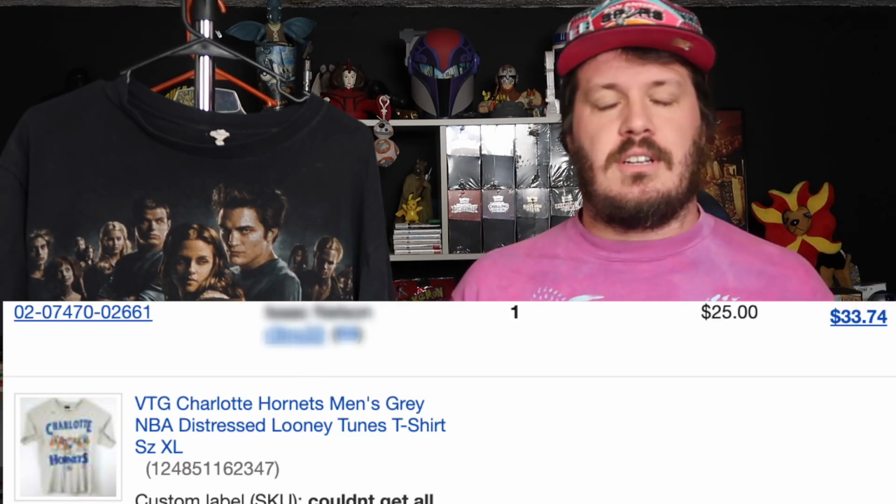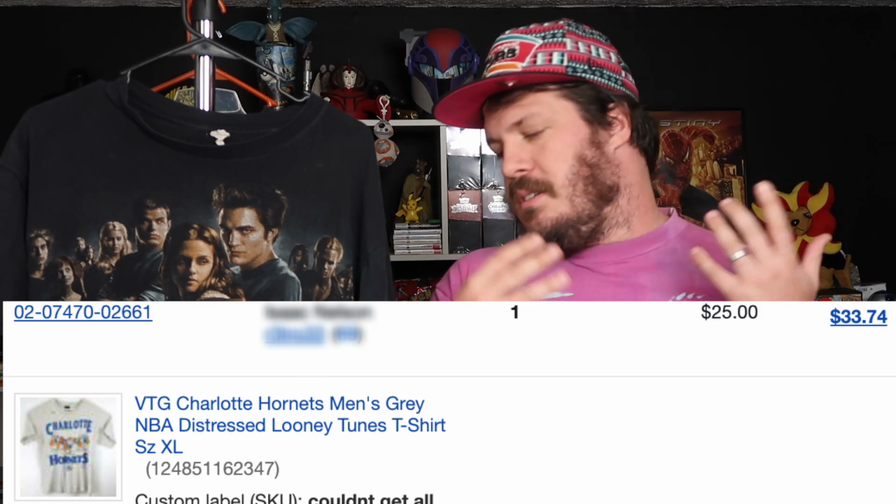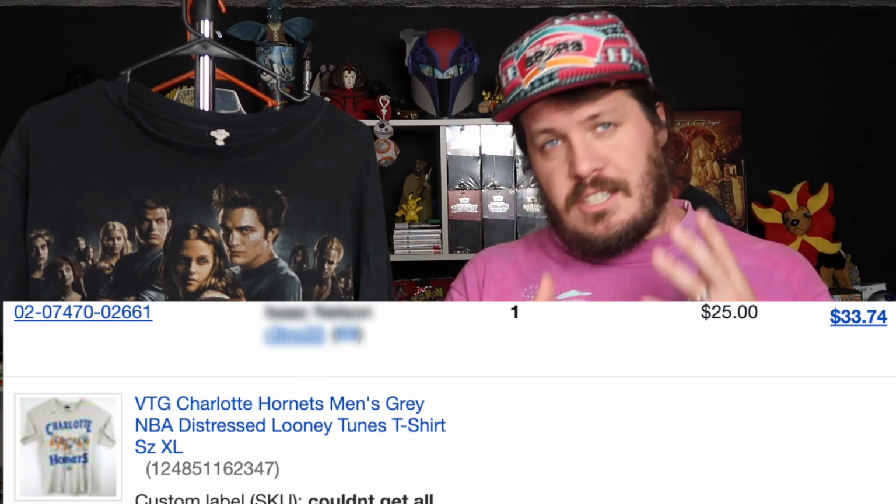All right, now here's one that sort of shocked me, not because of what was on it, but because of the condition. It's this Charlotte Hornets Looney Tunes t-shirt. Of course, the Looney Tunes Charlotte Hornets go way back, and lots of good history, lots of good basketball t-shirts and stuff. But we pulled this out of the bag. I thought it was super cool, but it had holes everywhere, literally just holes all over it, stains, and I mean, it smelled kind of funky.